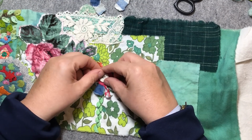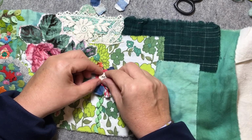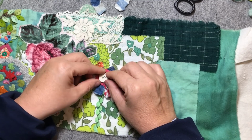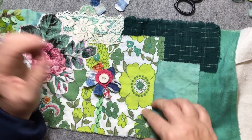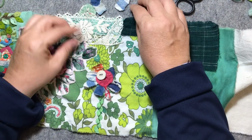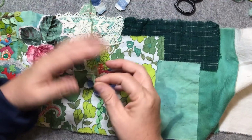All right, so this is the kind of button I wanted to add on. Quite a nice big one. You can't see the gathering of the Suffolk puff, so you're not going to see that stitching. Where did I put my needle? Well, actually, I want to put a colour. Why don't I just do the green wool? That will go well.